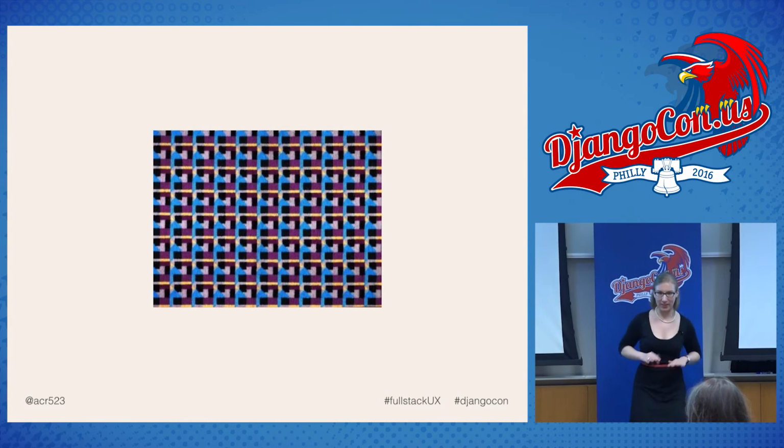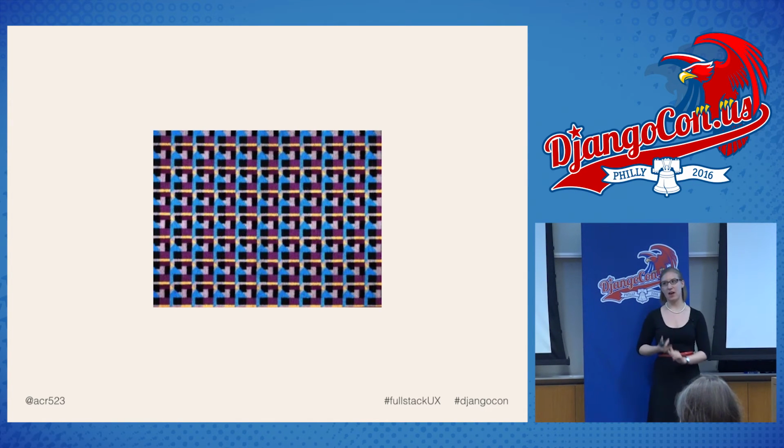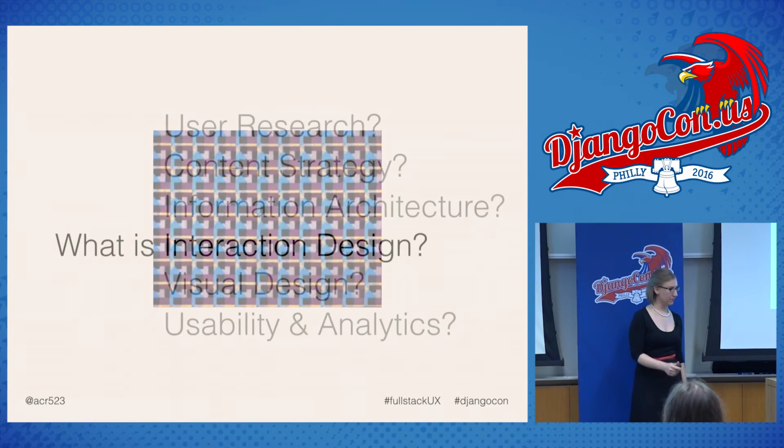Information architecture is underlying all of that. It's helping you wayfind. And we talk about sitemaps and navigation structures. All of that falls into information architecture. Wireframes as well.